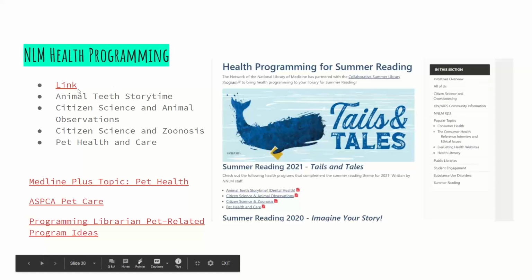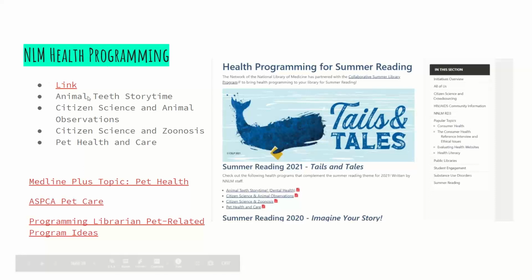And yeah, also the National Library of Medicine, some of these programs are for younger kids, like Animal Teeth Story Time, but then citizen science can be adapted for teens or older or adults as well. And they do have suggested reading lists. So if you want to do a book club around one of these themes, you can do that. So that's good for me, Lori.